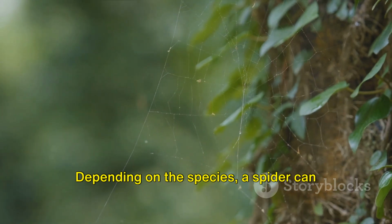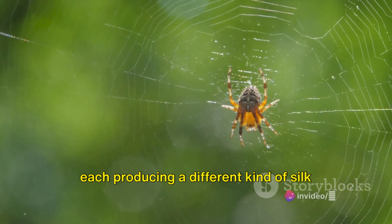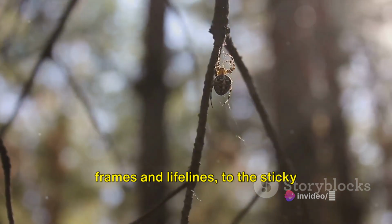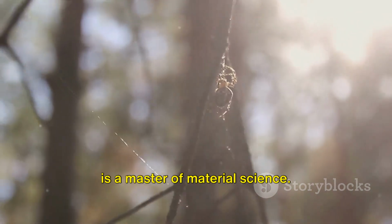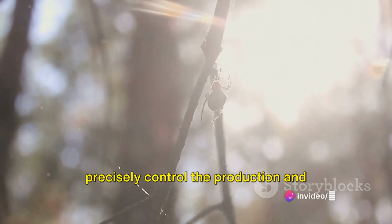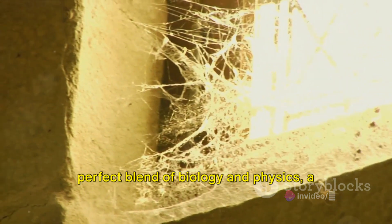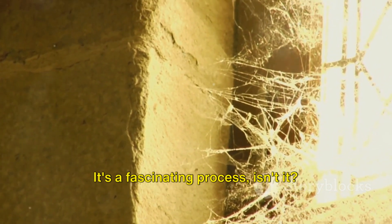Depending on the species, a spider can have up to 7 types of silk glands, each producing a different kind of silk for a specific purpose. From the dragline silk used for web frames and lifelines, to the sticky capture silk for trapping prey, the spider is a master of material science. It's a biological marvel, able to precisely control the production and characteristics of its silk. The spider's silk-making process is a perfect blend of biology and physics, a testament to nature's ingenuity. It's a fascinating process, isn't it?